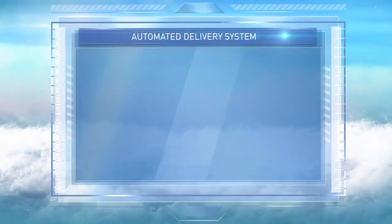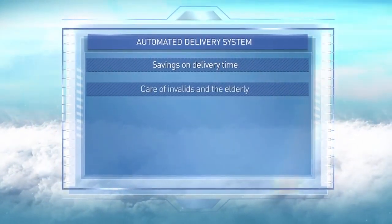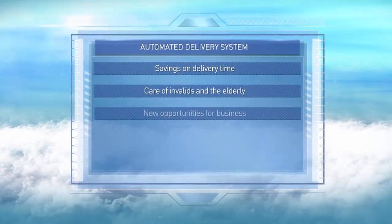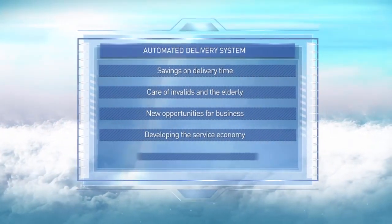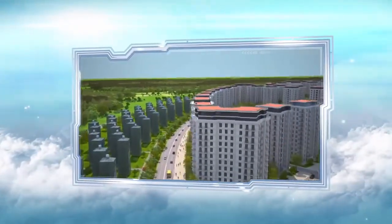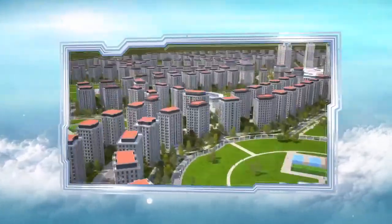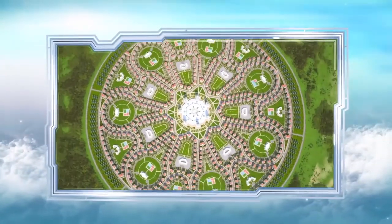Besides saving time when it comes to receiving and sending parcels, the automated delivery system makes it possible to take care of the elderly and people with disabilities at a distance. It also opens up new opportunities to develop business and the service economy and improves the overall quality of life for residents of the town. It sounds implausible today, but the possibility of sending and receiving parcels without leaving your own home will be an integral part of a comfortable life in the towns of the future.